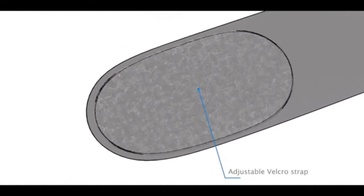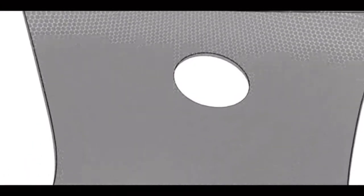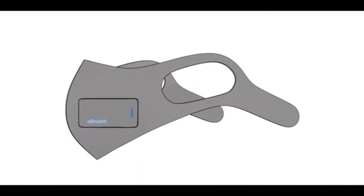Ultra breathable and washable, eBreath is comfortable on your face, and it's a cool, refreshing joy to wear. Other features include an adjustable Velcro strap for the right fit, and a silver nano filter to eliminate bacteria, prevent odor, and cool you down.